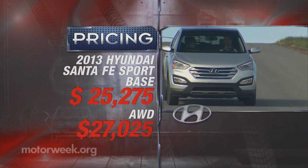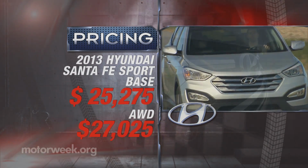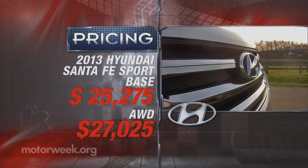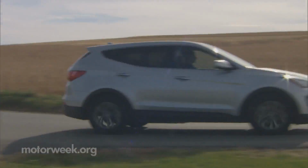Pricing numbers are also good, at least to start, with the base model coming in at $25,275. All-wheel drive will cost you another $1,750. So expect a well-optioned Santa Fe to push 30 grand.